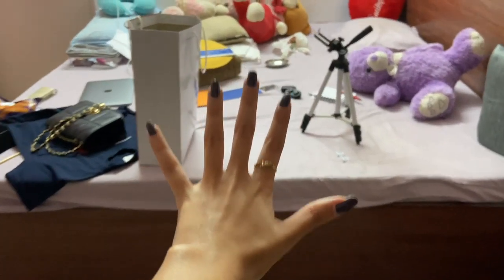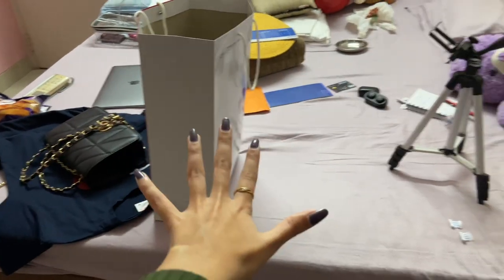Okay, with that, let's start the Singapore haul. Let's do that. Also, my room is such a mess. Oh my god, I have to clean this up as well.